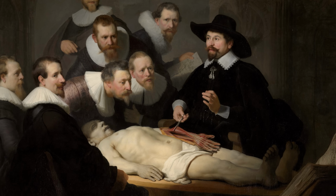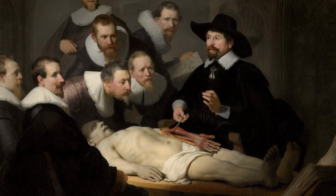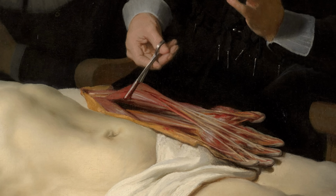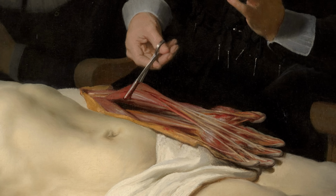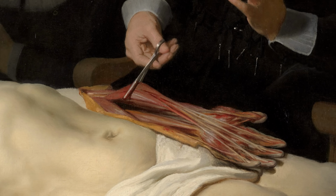In doing so, the corpse stops being simply the body of an executed criminal and instead becomes a subject of study with a certain dignity, part of a process of learning and discovery. The hand that once took part in a criminal act now serves another role: to teach, to demonstrate, and to expand human knowledge. Today, thanks to its innovative composition, psychological intensity, and the philosophical questions it raises about science, death, and human nature, the anatomy lesson of Dr. Nicolaes Tulp is considered one of Rembrandt's greatest masterpieces.